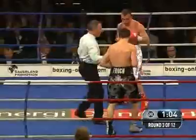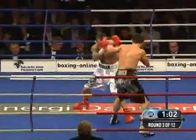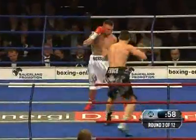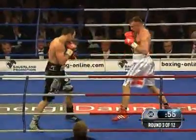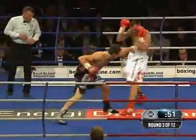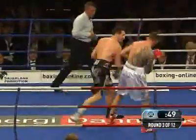In round 2, as here in round 3, Kessler's been more active than Froch, and that's possibly what might be winning him this round like the last one. Yeah, but it seems as if Froch is getting a little closer. He landed a good right hand earlier in the round.